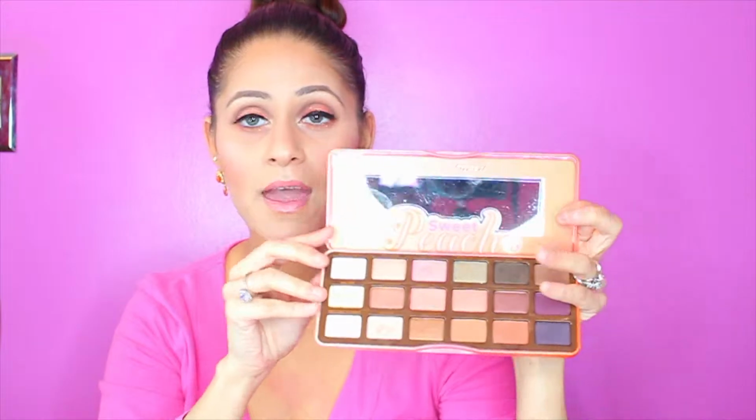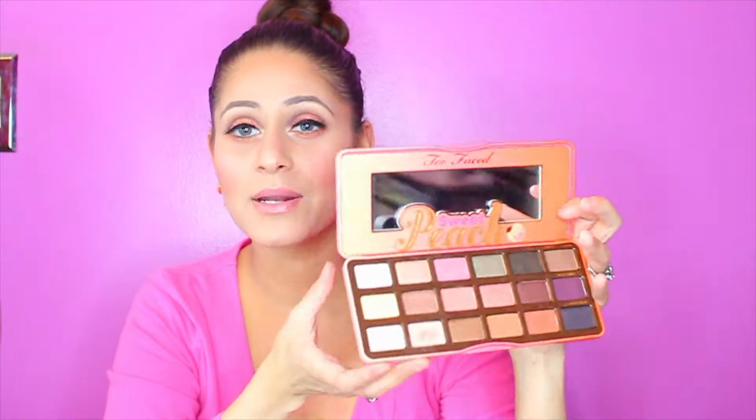Everybody, I smell so heavenly. Just because I smell this, I'm craving a peach cobbler right now. Okay, so with this palette, I created a really simple look. If you guys like this look right here and are interested in how I created it, please keep on watching.